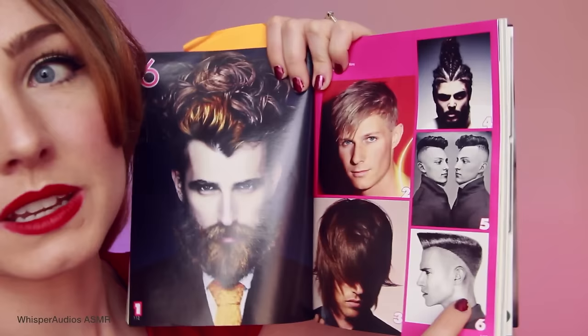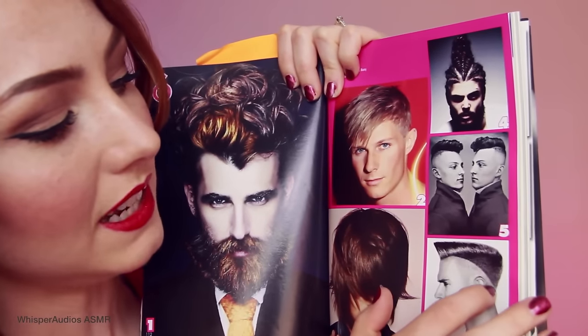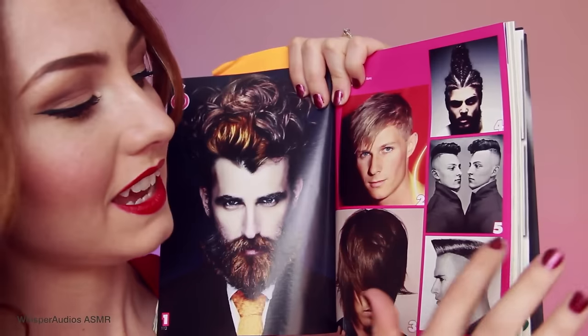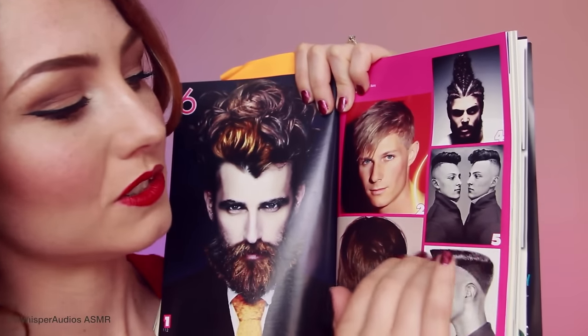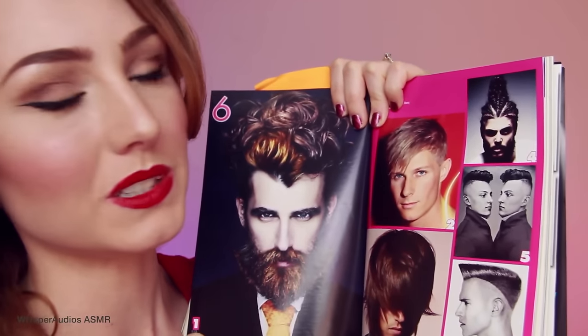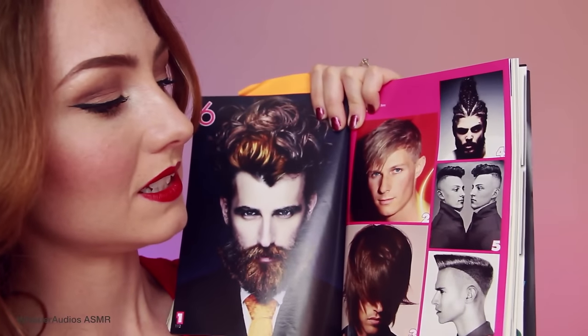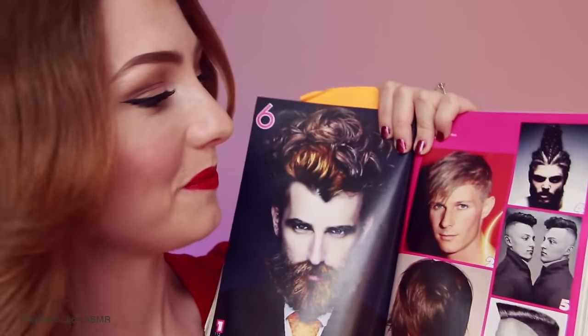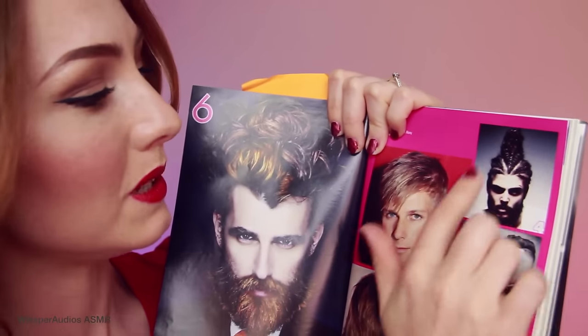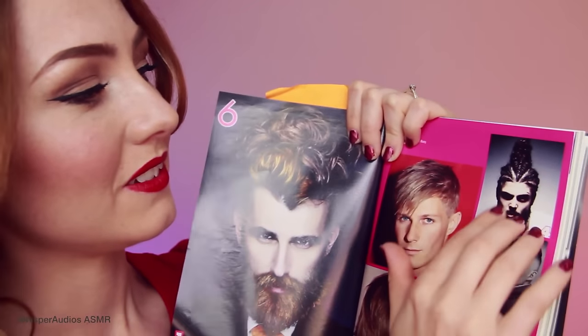And this is so interesting, this one here. I really love the clean cut edge here and the flattest top that you can imagine. It really satisfies my OCD, but I don't think that would suit you. And this looks a little bit like Khal Drogo from Game of Thrones, this crazy high man bun.